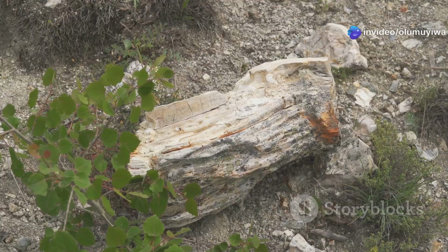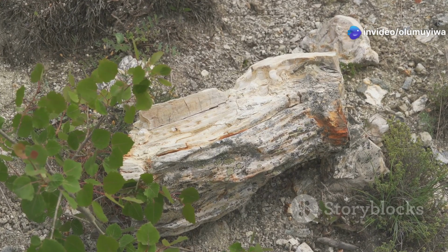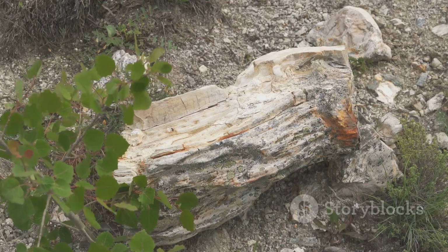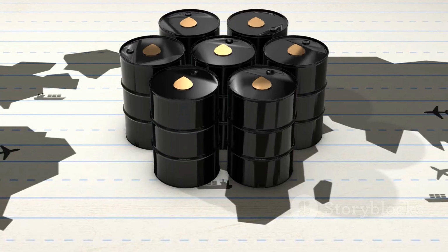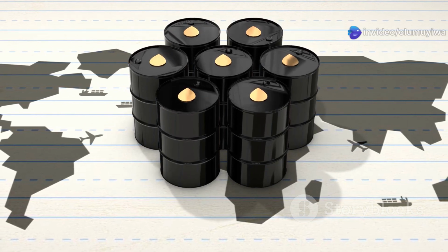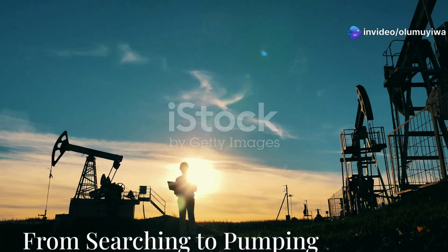From the massive forests of the Carboniferous period that gave us coal to the bustling ancient oceans that gave us oil and gas, these fuels are a testament to the planet's long and dynamic history. Understanding the differences between them helps us see how we've built our world around their unique characteristics and why they are found in different parts of the globe.